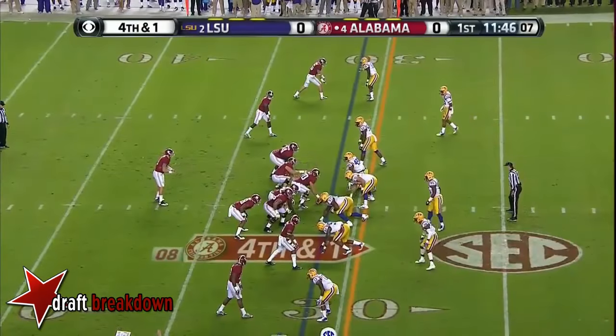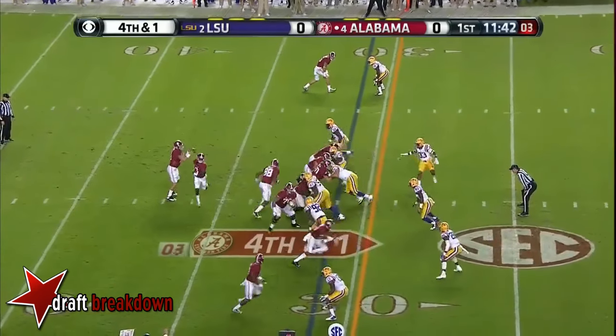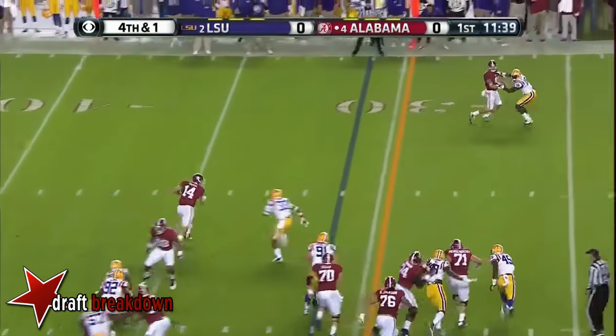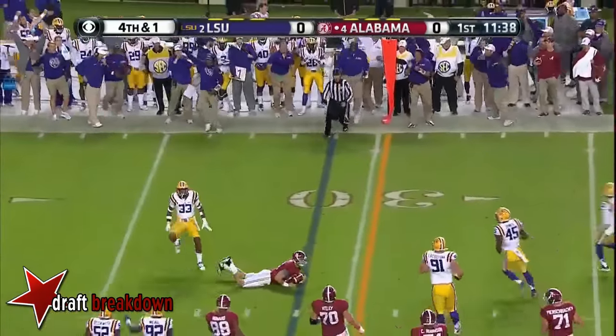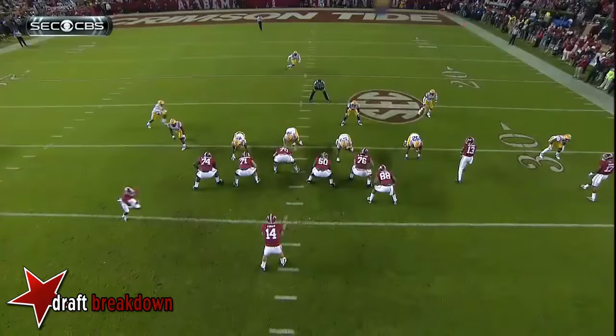Here now, Alabama, two wides to the far side, one to the near side. Man in motion comes to the near side. Here's the snap. Coker outside the defense. Stiff arms a man. He's not going to get there. And LSU takes over on downs. They're going naked to the outside.